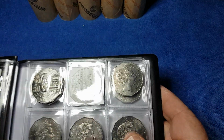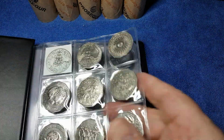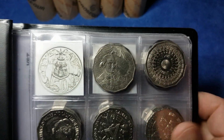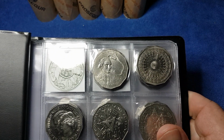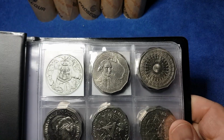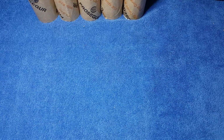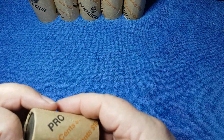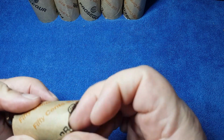I found everything up to the Mabo coin, including all of the commemorative state coins. The only coin that I haven't found in circulation was the 1966 round 50 cent piece, which, although it has been found in a roll this year, it's not likely that I'm going to find one. So when we finish off finding that languages coin, we'll open up a new book and start a new hunt. Well, let's get into it.